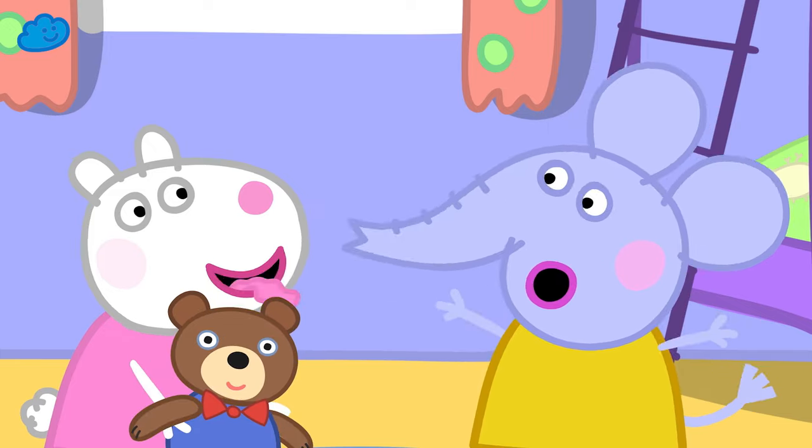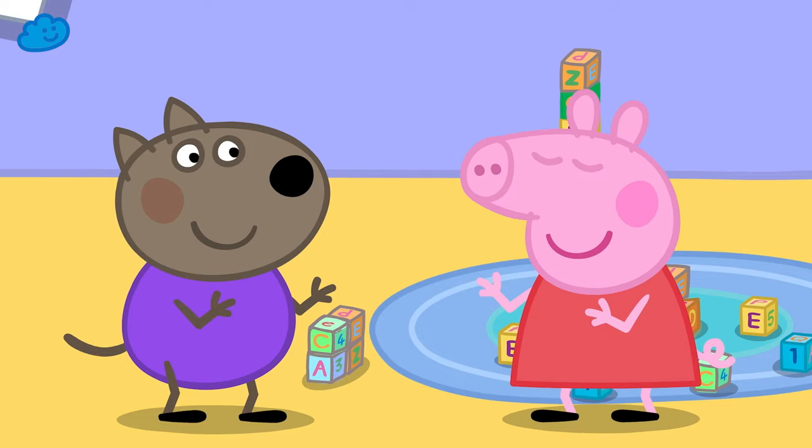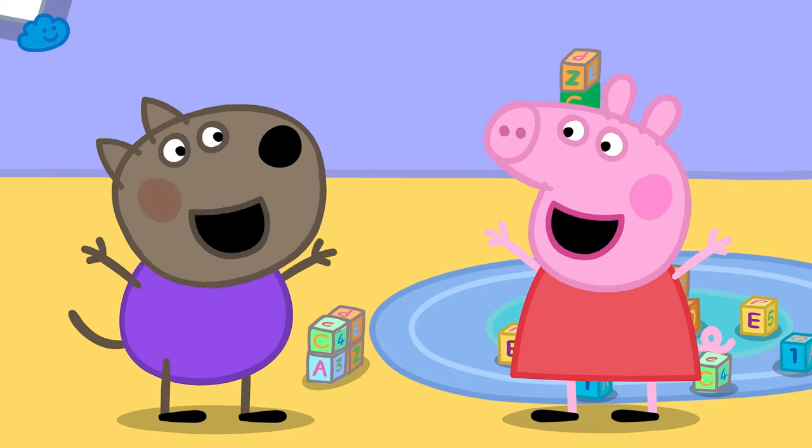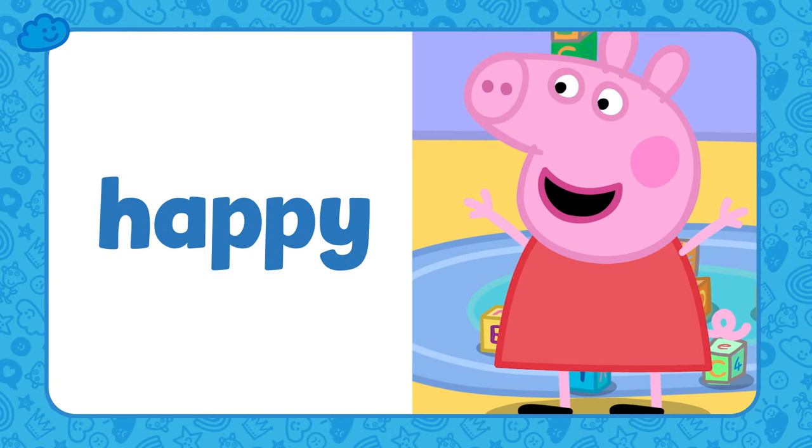Peppa is happy today as she's playing with her friends. What fun they are having. Peppa's friends are making her smile. We can see that Peppa is happy. Can you show us your happy face? What a nice happy face.